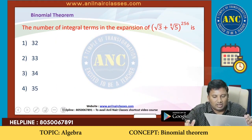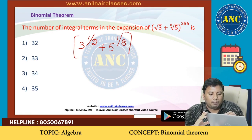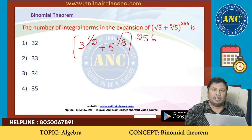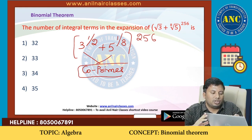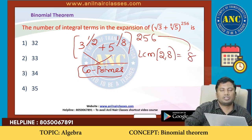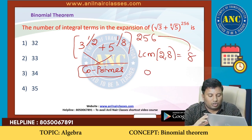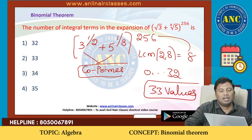Go back to the previous question. Now we will see the shortcut. This is nothing but (3 power 1 by 2 plus 5 power 1 by 8) power 256. This is the question, right? 3 and 5 are co-prime to each other. Now 2 and 8, what is the LCM of 2 and 8? It is 8. 8 goes how many times into 256? 32 times. 0 to 32. Answer is nothing but 33 values.